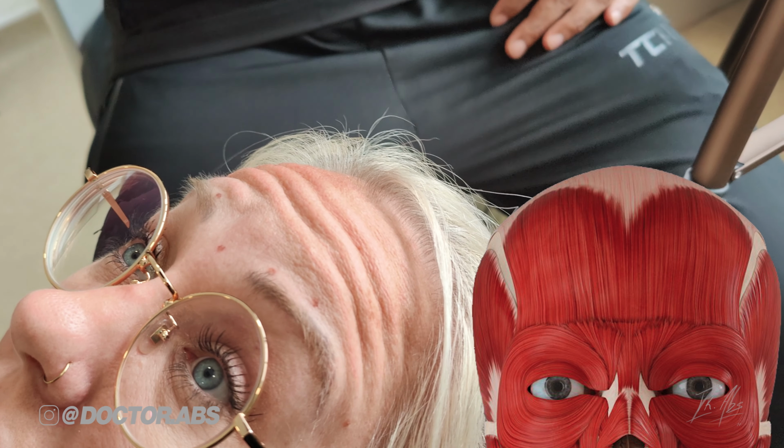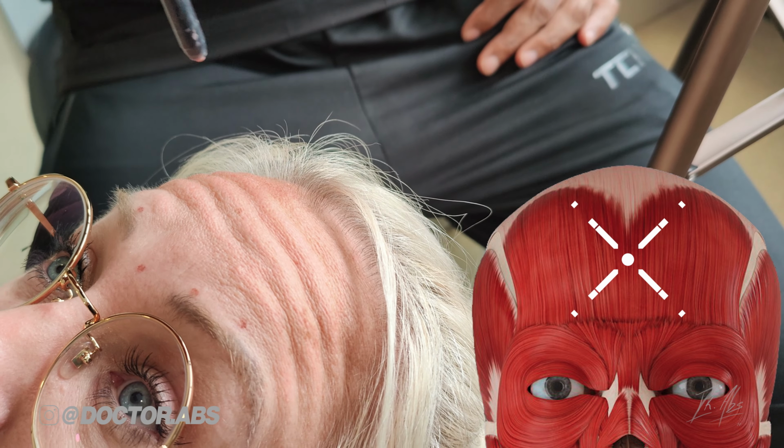Roughly speaking, around 5 injections on the forehead are usually enough as an average. Sometimes you do need more or less, but that's based on the individual being treated. We're going to start with the middle. There's no eyebrow underneath here, so there's no risk of any eyebrow dropping.